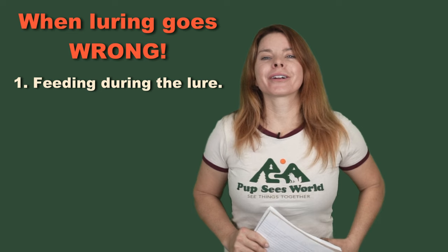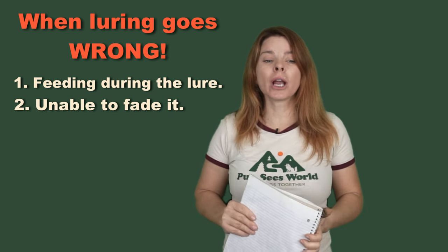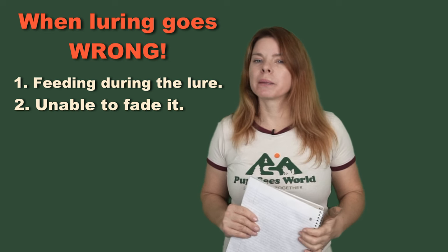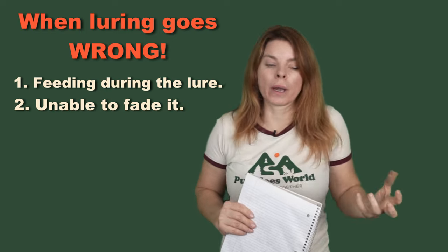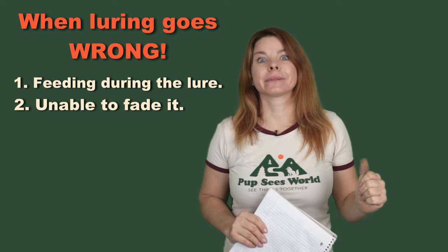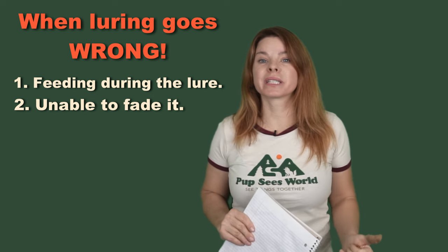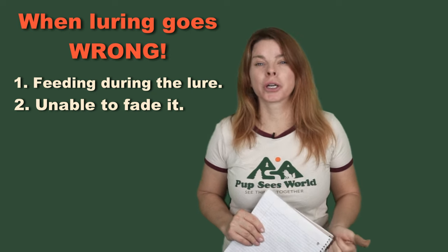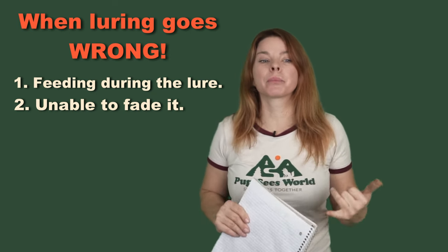The other area luring goes wrong is people just don't know how to stop using it. Whenever I use a lure, it might be one session for, let's say, one goal, I'm getting off that lure really, really fast. There's a couple exceptions to this. Heeling might be one of them, especially if I have a dog who's a pacer. There's some dogs that just have a hard time getting into good movement, or they want to skip or they want to hop.